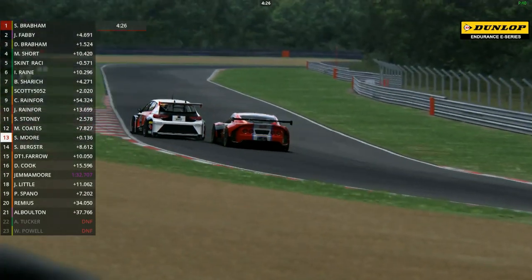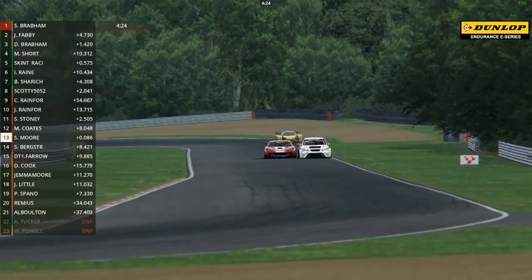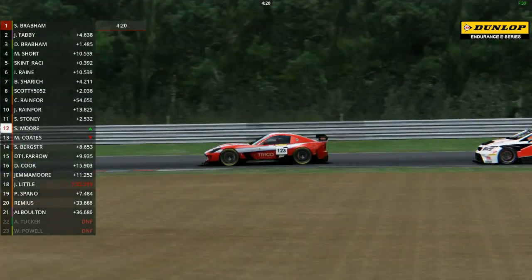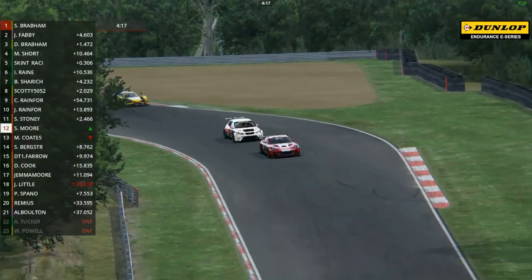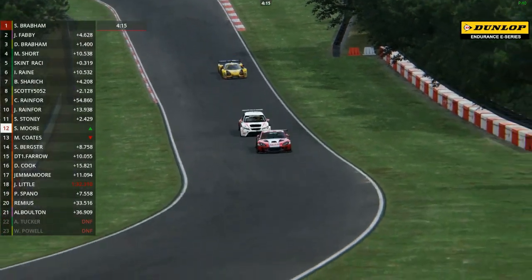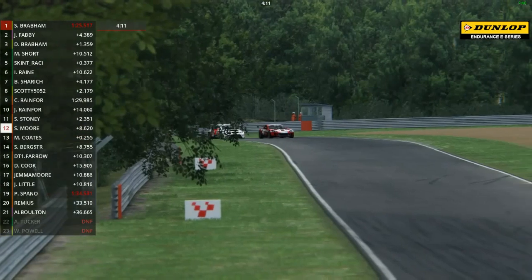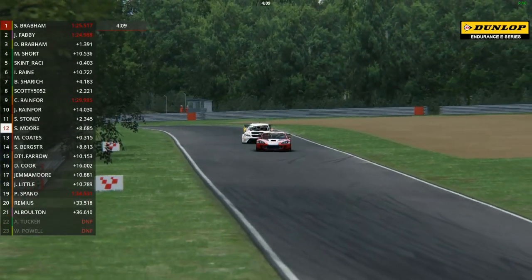However, Sarah Moore is not giving up. She never does. She's going to look at the inside on the way to Westfield here. And yes, the Ginetta back through. Terrific move. That was very clever. She knew she couldn't hold off the Seat through Hawthorns, so she just played the game ahead, looking forward to the next corner, thought about the exit, and through she went.